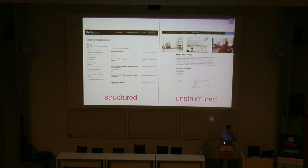Not every page on this website, and most websites, is that marketing focused. In general, you have two kinds of pages, and there are of course pages in between. You have structured pages, classically used for support pages, for topics tagged with certain taxonomies, where you can filter by taxonomy. In this case, the vacancy database: you can look for a job, pick the correct category and filter the list. That's very structured.